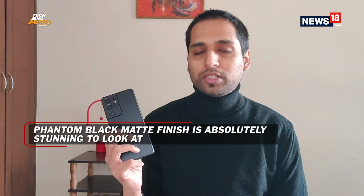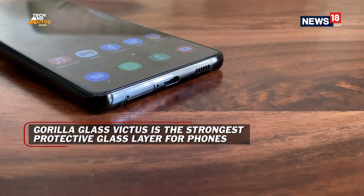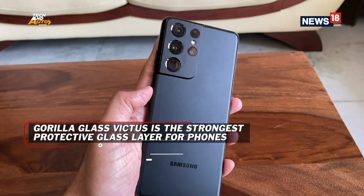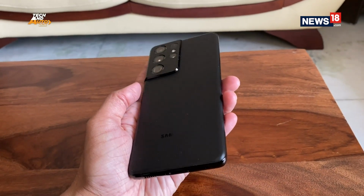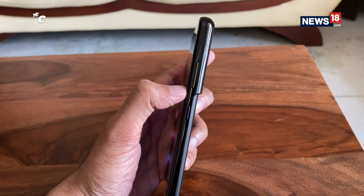There's a big change in terms of the design. This now has a matte finish at the back, but what you get is the ruggedness of the Gorilla Glass Victus. It's the strongest glass that's available for the smartphone ecosystem right now. And this is the second phone from Samsung to really utilize that. The Galaxy Note 20 from last year was the first one.